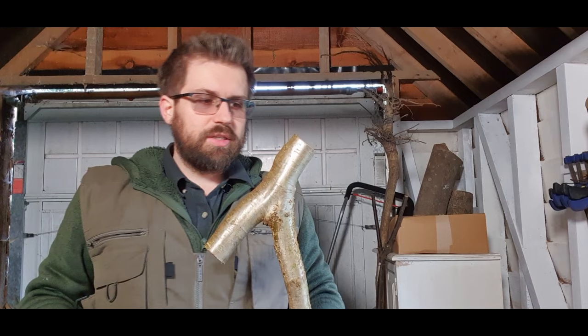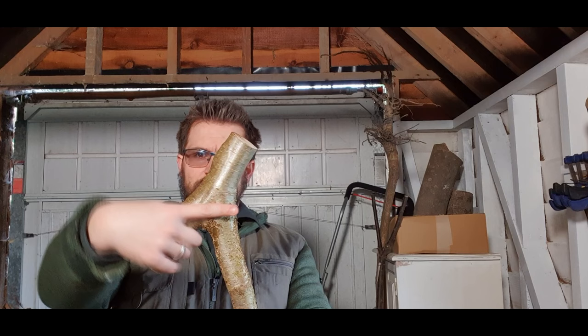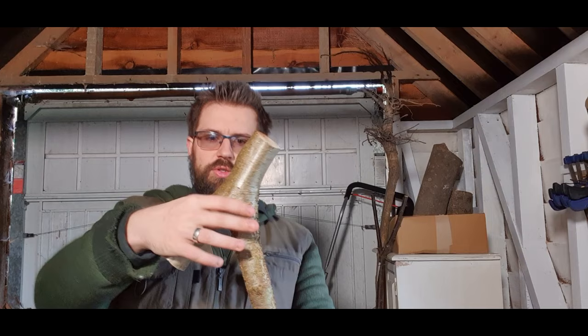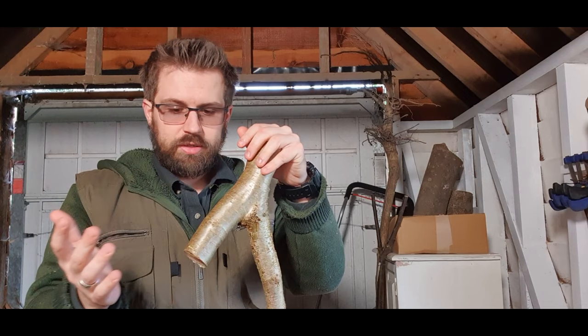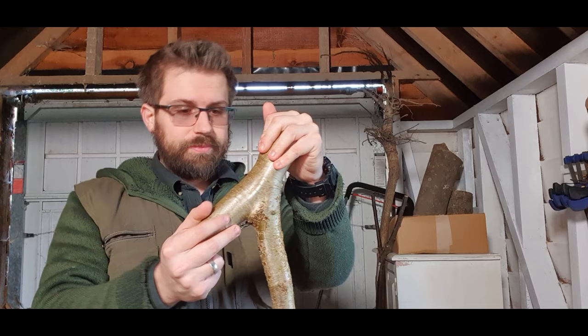The rule of thumb, you season the wood for approximately 1 year for every inch of thickness at the thickest point. So the thickest point here is about 2 to 3 inches. So this is 2 to 3 years of seasoning here. So I cut this, we're on the 1st of January 2024. I won't even look at this until January 2026. Okay?